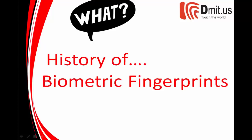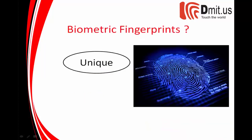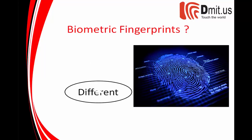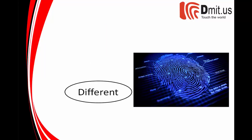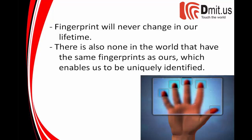History of biometric fingerprints. Biometric fingerprint is a science based on genetics, expressed on fingerprint. Biometric fingerprint of everyone is unique and different. Fingerprint will never change in our lifetime. There is also no one in the world that has the same fingerprints as ours, which enables us to be uniquely identified.